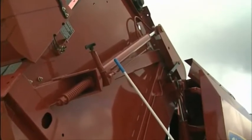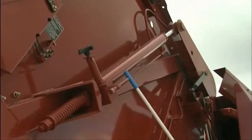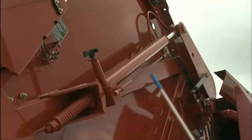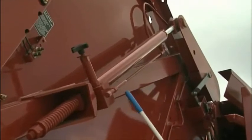We're not getting hydraulic oil from the tractor. You know, the beauty of that is if you borrow your neighbor's tractor and his has got contaminated oil, it won't hurt your baler. That's what's so neat about this. So the oil has got to flow in one end of the cylinder and come back out the other.